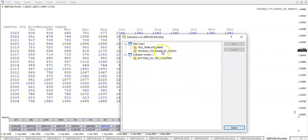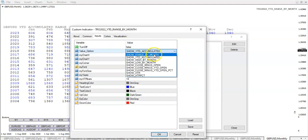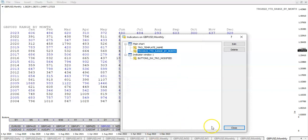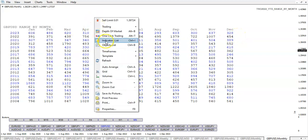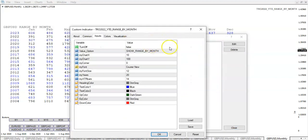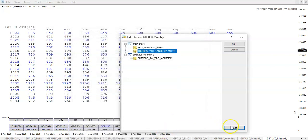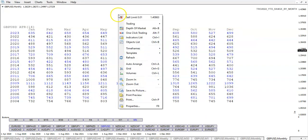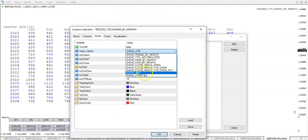Let's take a look at range by month. Only 328 pips so far this month. Doesn't look like that's going to change. And if we look at the ATR, average true range 499. So once again, we are lagging, or the pound is lagging in this particular case.